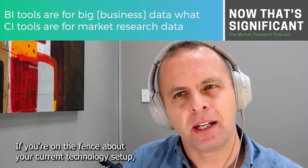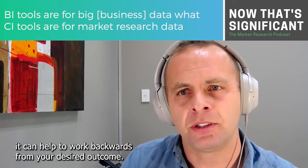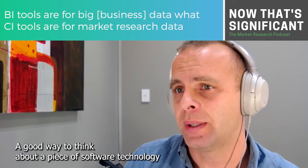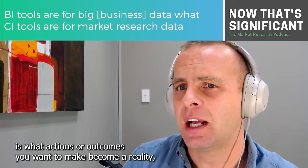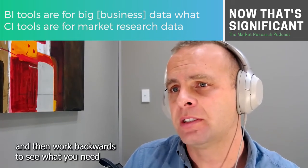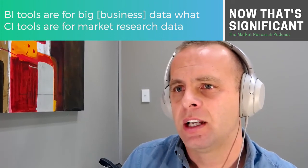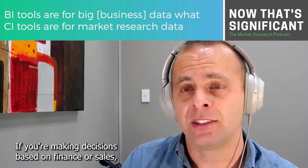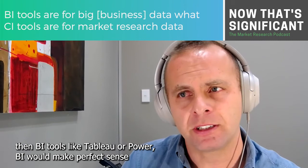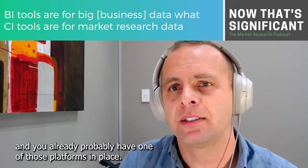If you're on the fence about your current technology setup, it can help to work backwards from your desired outcome. A good way to think about a piece of software or technology is what actions or outcomes you want to make become a reality, and then work backwards to see what you need in order to achieve those set outcomes or actions. If you're making decisions based on finance or sales, then BI tools like Tableau or Power BI would make perfect sense. And you already probably have one of those platforms in place.